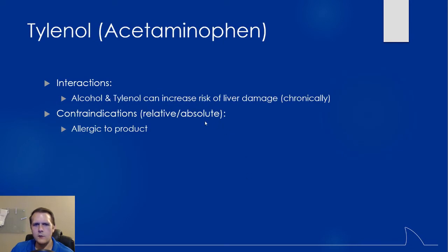Other things you can note here as well, with chronic alcohol ingestion, you can find that Tylenol can actually predispose a patient to more liver damage due to alcohol and vice versa. That's one thing to note. And then other than that, no real contraindications. Very, very safe drug to receive.